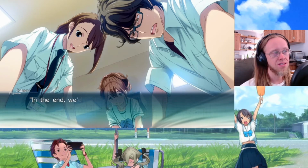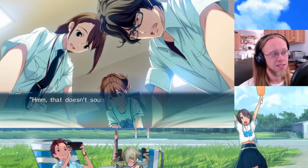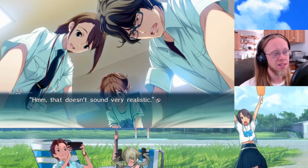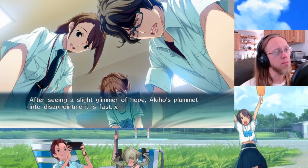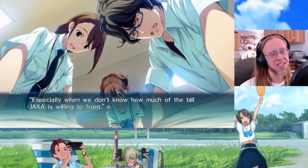結局全部丸投げする形になる。費用もかなりいくでしょう。 Yes, it will. ちょっと現実的じゃないかな。そっか。 After seeing a slight glimmer of hope, Akio's plummet into disappointment is fast. JAXA にどれくらい予算を出してもらえるかわかりませんから。 Right, yeah. I mean, exactly how much is JAXA willing to put forth, money-wise?